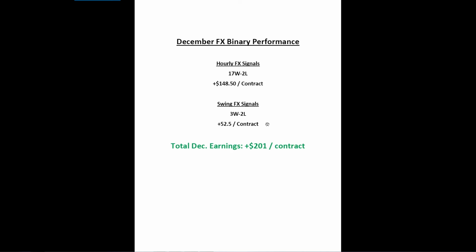On our swing signals, we had 3 wins and 2 losses, and that netted us $52.50 per contract. So as you can see, and I've mentioned this before, you can do three wins, 2 losses on the swing signals because we're capturing higher premium. We're able to have a lower percentage win rate and still have a nice net positive result.